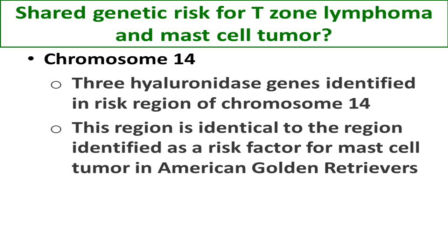So hyaluronan is basically a big sugar. So some genes involved in the breakdown of hyaluronan are found on this region of chromosome 14 that's associated with T-zone lymphoma. What's really interesting about that is that the exact same region was identified in a genetic risk factor study for golden retriever susceptibility to mast cell tumors. So we found basically the same genetic region imposes susceptibility to both T-zone lymphoma and mast cell tumors.